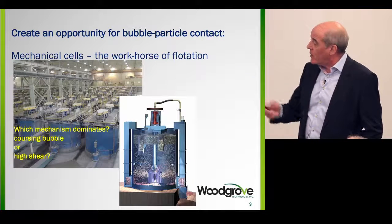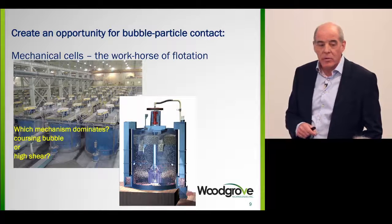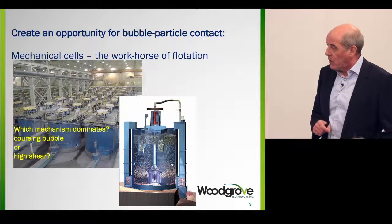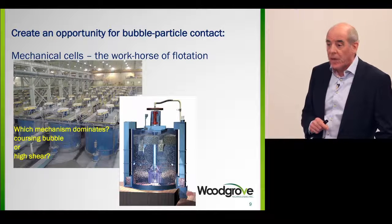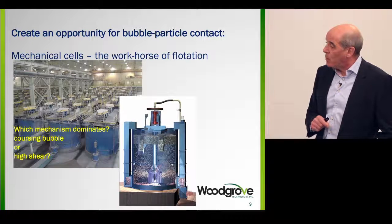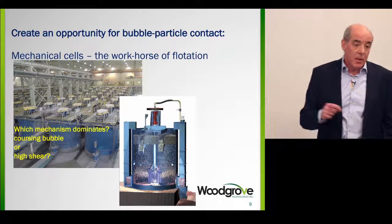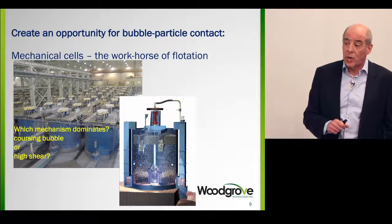But these guys aren't the workhorse of the flotation industry. This is mechanical cells. This is a shot from the Laguna Seca concentrator at Escondida, BHP's operation. These are 150 cubic meter tank cells. Copper plants today are routinely putting 300 cubic meter tank cells in, and many projects are now looking at 500 and 600 cubic meter tank cells. They're just getting bigger and bigger.